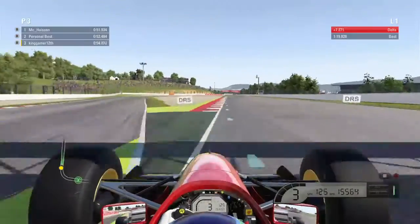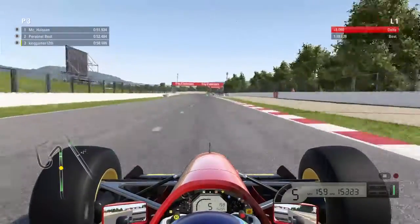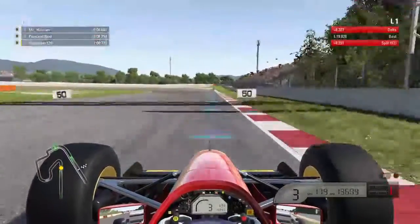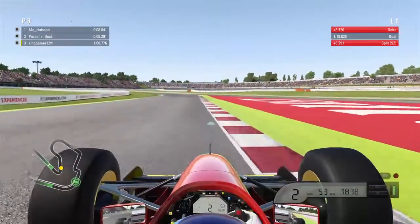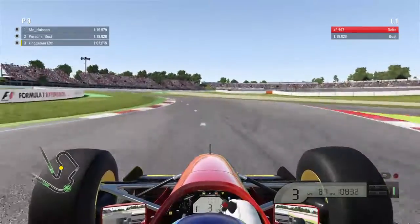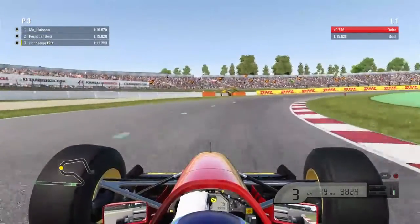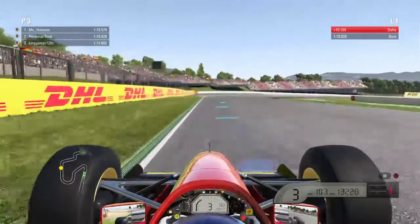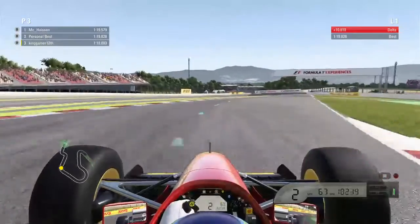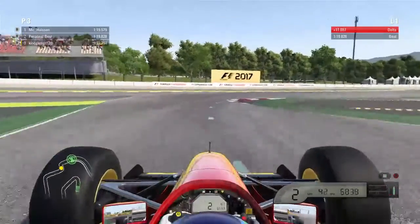3rd gear, so much slower in this car compared to a normal modern Formula 1 car. But yeah, still 8 seconds down now, so we're really in the 1:29s, I believe, or 1:30s maybe. So if we want to do a 1:32, we've got to pick up the pace just a little bit, I would have thought. Right.